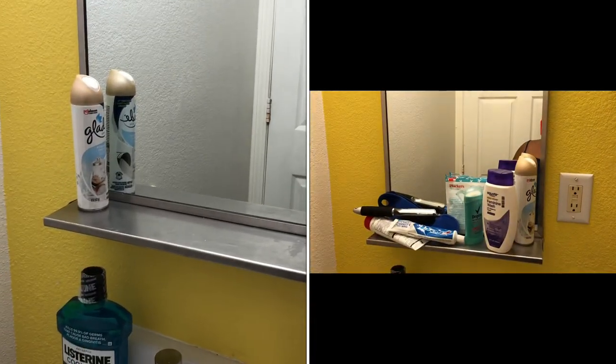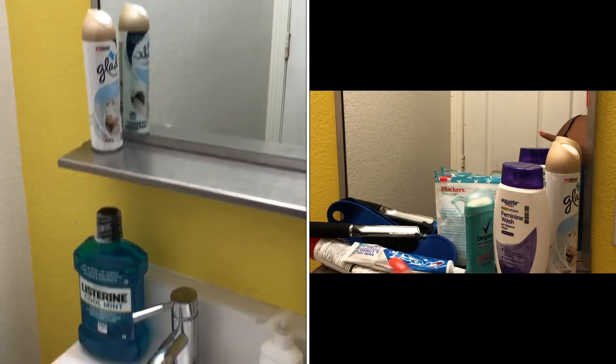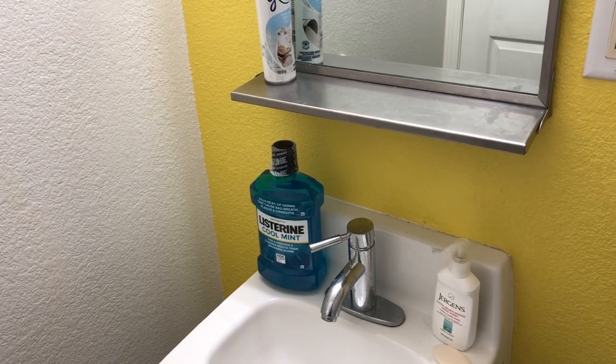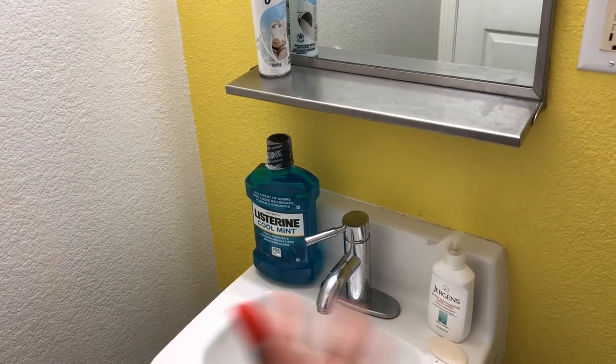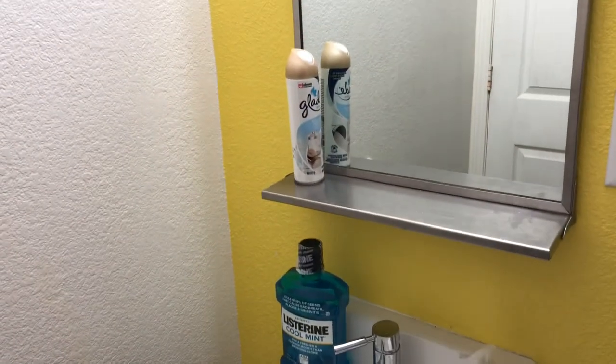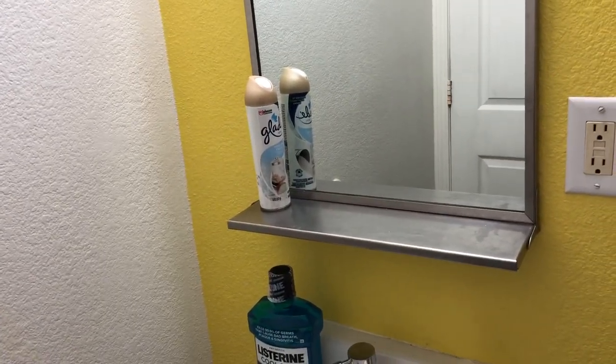This is what it looks like now on the sink. We got air freshener, you can keep that out. Nobody wanna be smelling somebody's funky bottom. The Listerine is very heavy because it's so big, so I thought that that was okay to sit there. And then we got our hand soap. So this to me looks much better without stuff trampling everywhere.